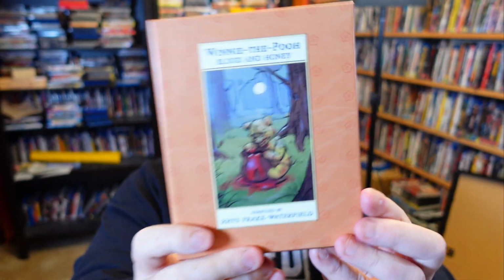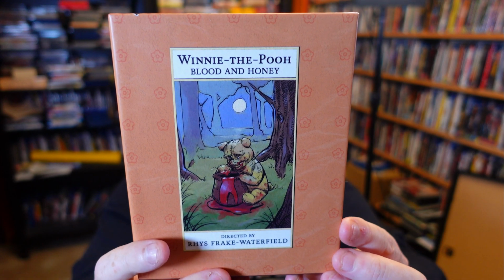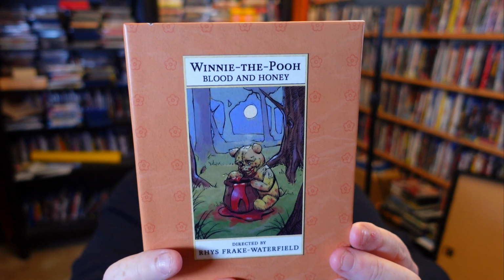The IP, the intellectual property it's based on, went into the public domain last year, and very, very quickly a director called Rhys Frake-Waterfield brought out a movie based on that intellectual property, and this is a beautiful package. It's packaged like a children's book. Winnie the Pooh: Blood and Honey. And Umbrella have put it out in a premium edition.